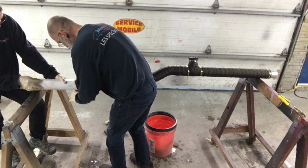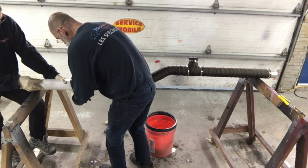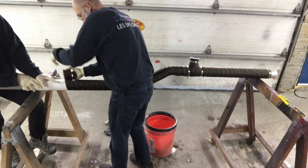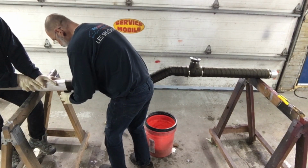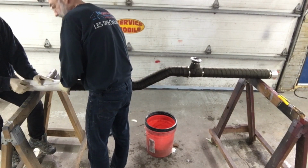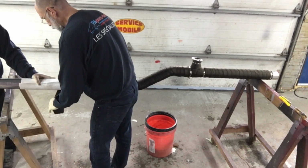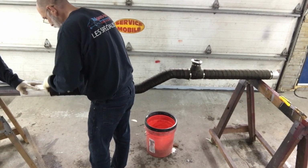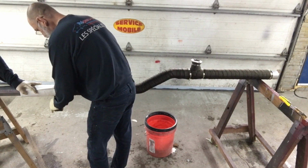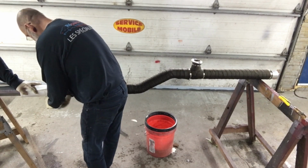So we keep going up the pipe with this, with about a half-inch overlap. For those that like numbers, for these two pipes, we will have used 3.5 50-foot rolls by the time we're done.